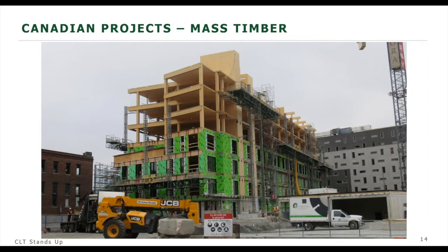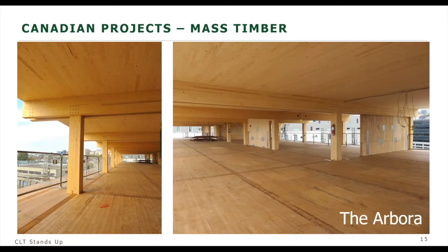Right now, I believe building 1 and 2 are completed or near completed, and they're currently working on building 3. There's actually a live webcam that you can Google. Just Google the name, the Abora, and you can see a live webcam of this being constructed. Another project, oh, this is the inside of building 1 that shows the cross-laminated timber and the glue laminated timber beams that were used for the structure.